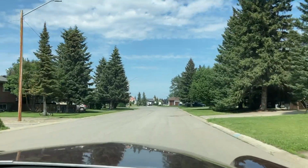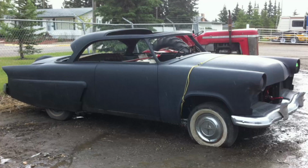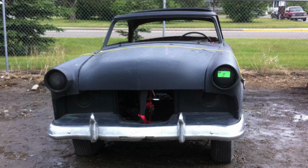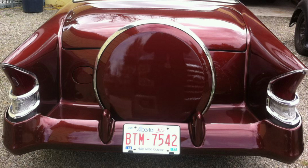So this one I bought at a farm auction. It was just an empty shell. There was no glass, there was no chrome, there was no running gear. It had some of the bodywork done in the Barris style from the 50s. So it's got the 56 Packard quarter panel extensions and 56 Packard taillights.